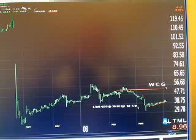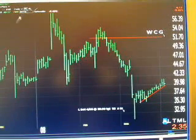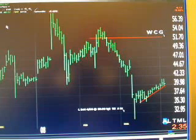Okay, the other pick that we gave you on last night's video was WCG, and we bought this today. We paid $39.90 for it. We've got a target here of 52. It's definitely not too late to buy this stock, and it's got a great ascending triangle. It's a great looking pattern, working its way up, nice and symmetrical. Symmetry is very important in this game.